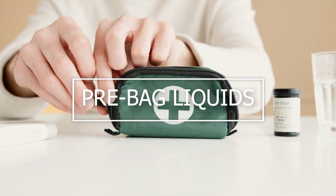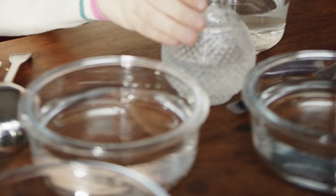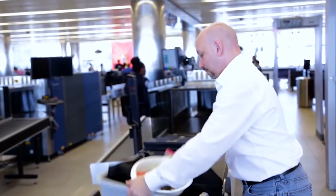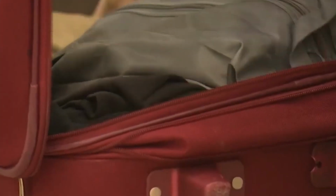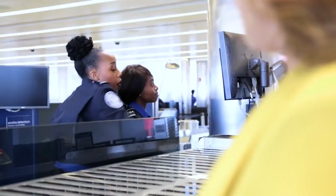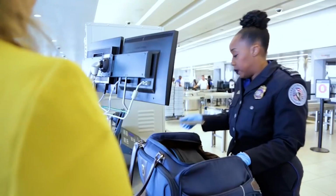Number 2. Pre-bag liquids. In order to go through security, you have to make sure that all your liquids are not only the right size, but in a separate bag as they go through the scanner. Having to take the time out at security to do this can be quite frustrating. Plus, oftentimes, the bags are not big enough to fit your liquid goods. So, why not pre-package them when you are packing so that you can save a little time in the line? Also, check the guidelines to make sure your products meet the requirements of size. That way, you don't spend extra time with security officers rummaging through your stuff.